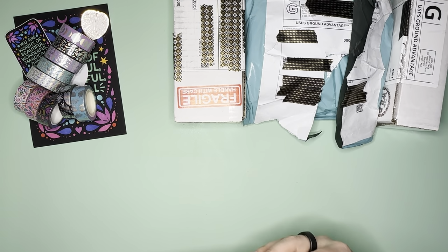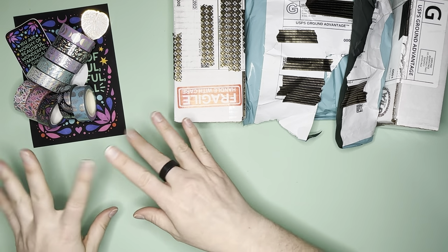And now let's go ahead and move on to the next one. I'm super excited to give them a try and see how they stick, because that's going to be the true test of seeing how they stick.